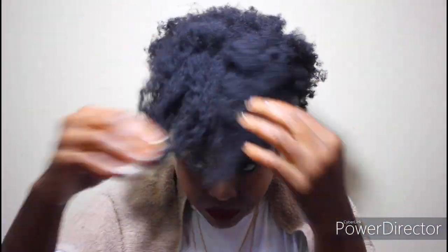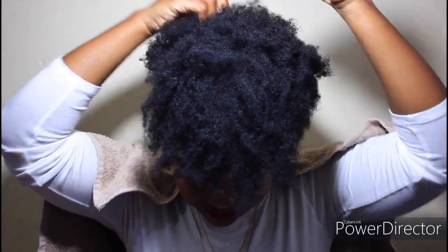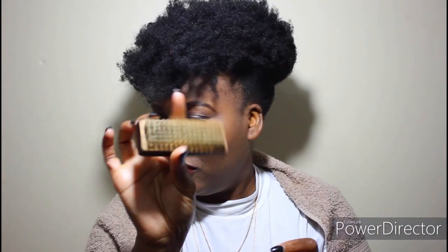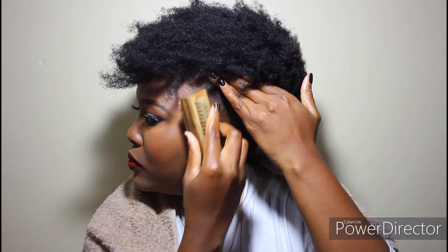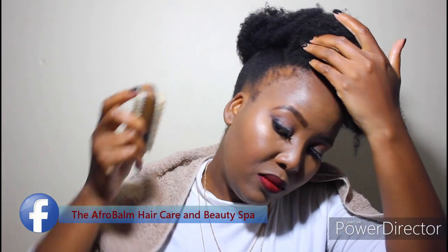I'm actually just raking through my hair, pulling and tugging until I get the desired look. So this is basically what I do. I don't even use a pick. Sometimes I'll take a pick and pick right at the ends, but today I don't even need to because I think the hairstyle is coming in together. So now, obviously, after you have tied the hair, you will now want to close that line that you made. Can you see now? There's no line there anymore.